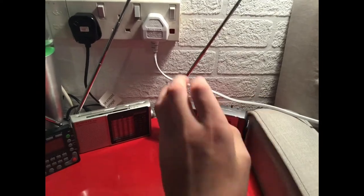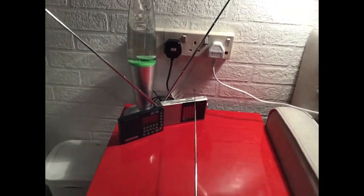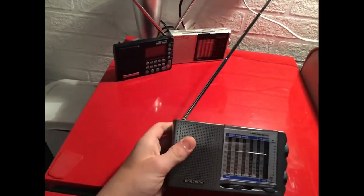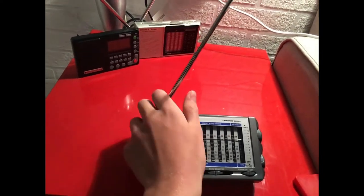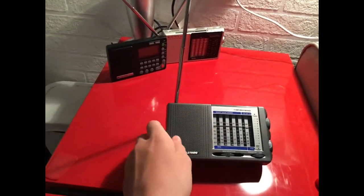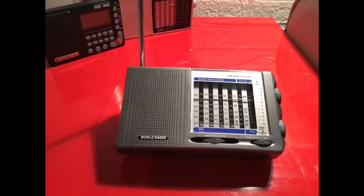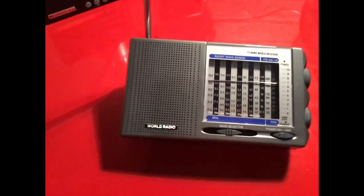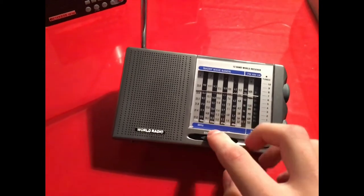This was my first one, Tesco World Band radio. It's got a stand. They still sell it in Tesco's for £9. It picks up very well in my house.